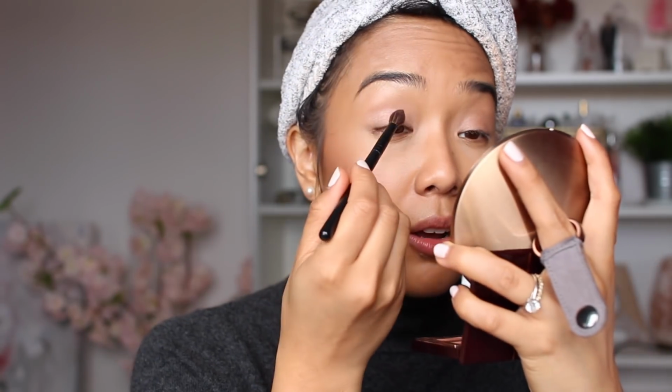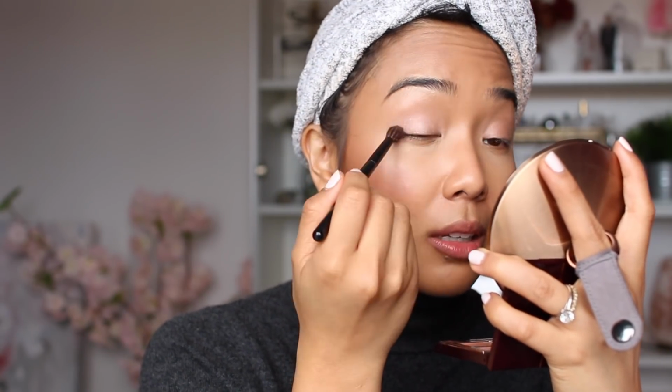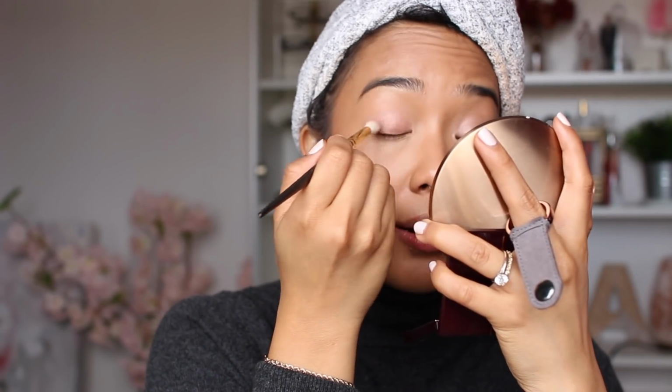So she has actually identified each of these shadows as your prime, your enhance, your smoke shadow, and also the pop. The use of this is obviously limitless. You can basically do whatever you want, but to make it easy for myself, I just follow that rule of thumb. So what I do is I go through the shadows in the order that Charlotte recommends. This beautiful matte pink shade is super nice.